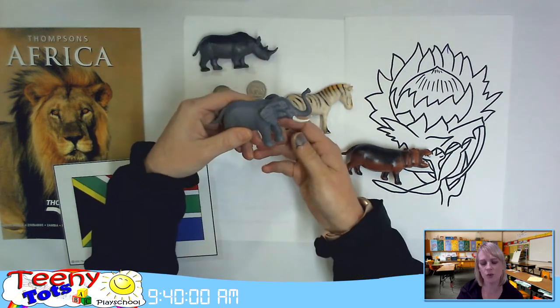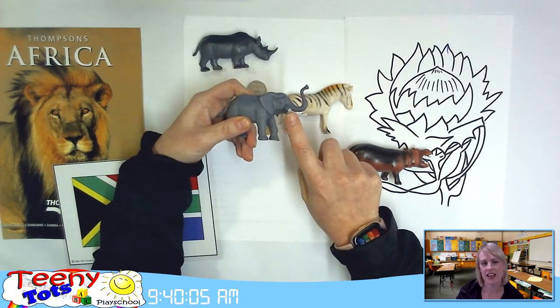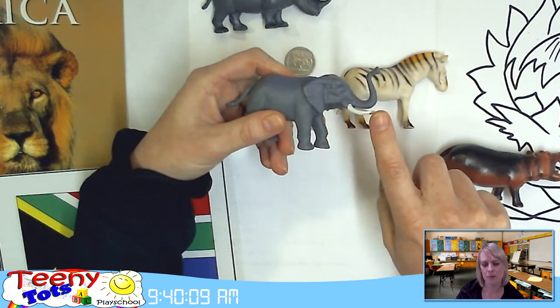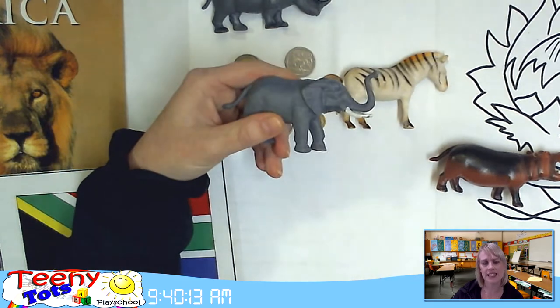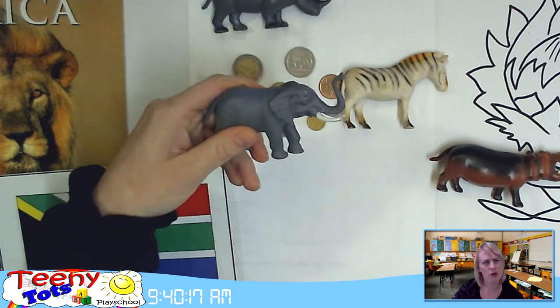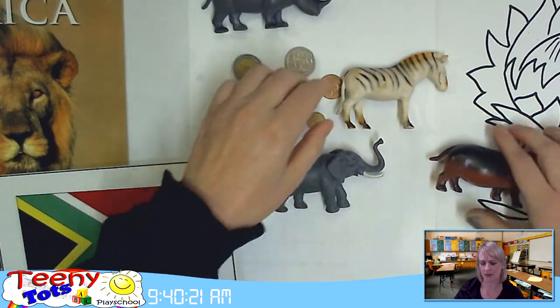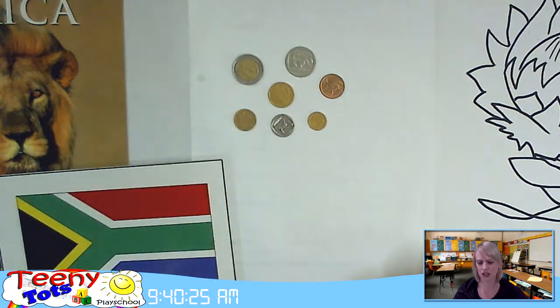Okay, and the elephant as well. He's got a tusk here. Can you see his tusks? They are ivory, okay? And the people like to hunt him and cut off his tusks and take them and sell them for lots of money. It's very horrible, isn't it? Okay, so we need to look after our animals and make sure we keep them safe away from these poachers.